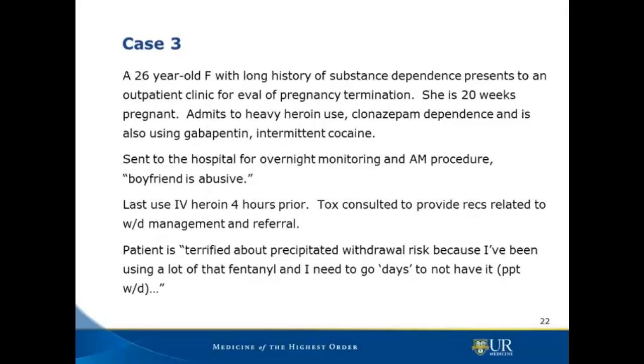So case 3 is a 26-year-old female with a long history of substance dependence, addiction. She presents to an outpatient clinic for evaluation of pregnancy termination. She's 20 weeks. She admits to heavy heroin use, and she's also clonazepam and amphetamine dependent, on and off illicit use from prescribed. She'll have a prescriber for a period of time and then get caught with the urine screen where it's not in it and get taken off, buy them on the streets, and then get someone to prescribe again. She also is using gabapentin and intermittent cocaine.